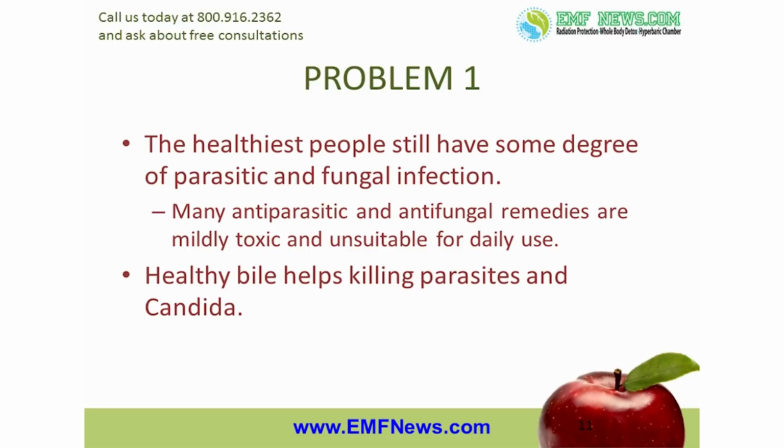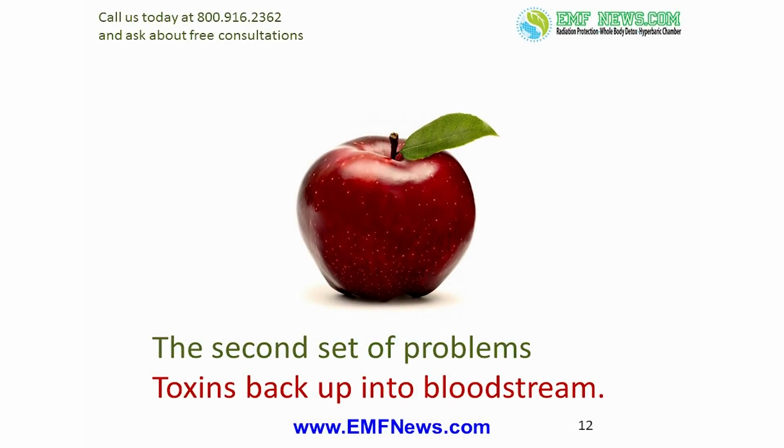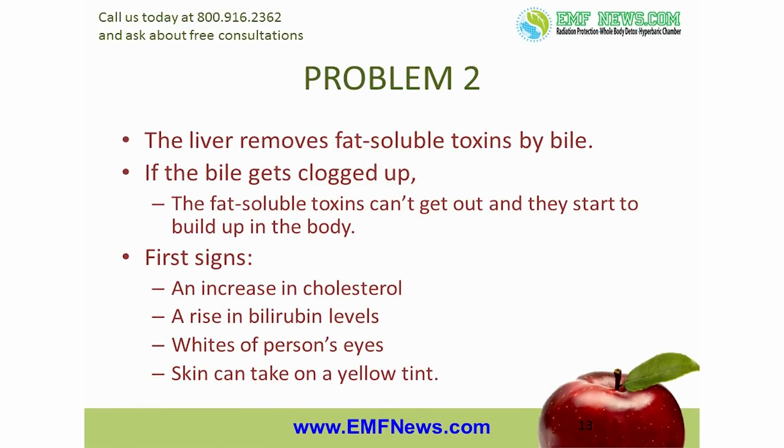candida. Well, that about covers what bile does to maintain the health of the intestines, and what happens when bile can't get into the intestines in proper amounts due to the presence of biliary sludge and gallstones. Now, let's turn our attention to what happens when biliary sludge and gallstones cause toxins to back up into the bloodstream. Just as the kidneys remove water-soluble toxins from our bodies, the liver removes fat-soluble toxins from our bodies by putting them into the bile.